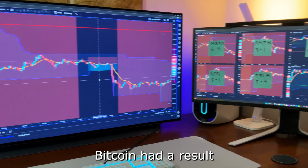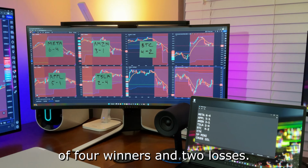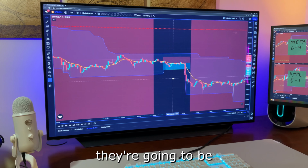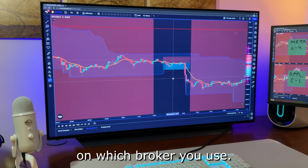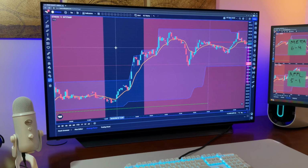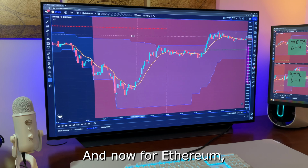Bitcoin had a result of 4 winners and 2 losses. These cryptos, they're going to be dependent heavily on which broker you use. So keep that in mind. And now for Ethereum.